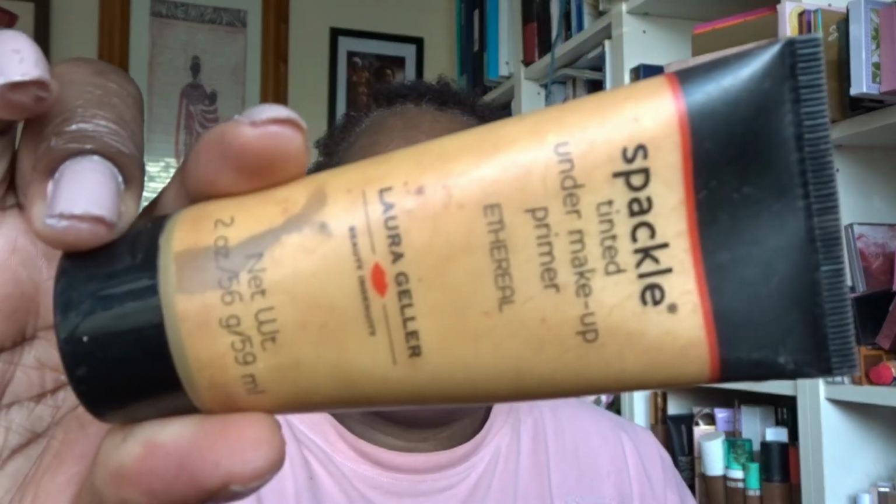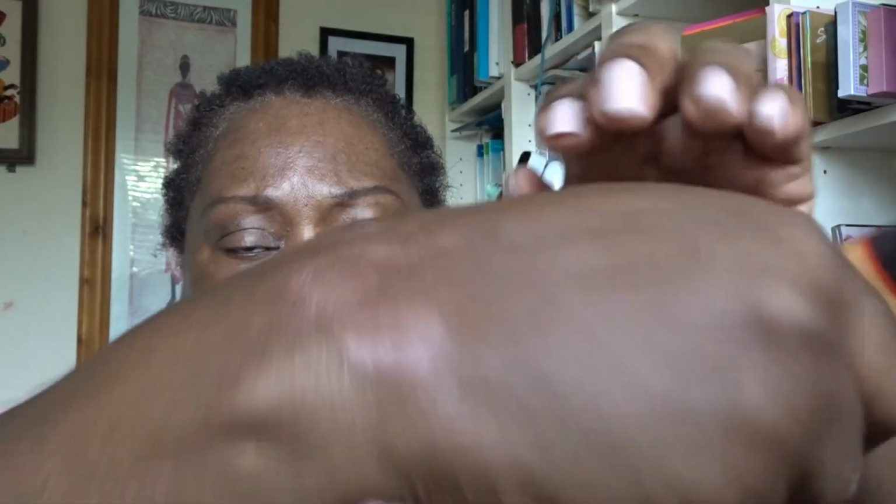So this obviously came in a kit. So this is a tinted under makeup primer in Ethereal. What kind of colour is that? Was that the original colour? Whatever it is, I don't think I'll be using it. So I think this is definitely going to be going in the trash. It looks horrid. Right, so that's the colour of it. I have no idea how old it is. Oh my lord. It's got a kind of goldy, oh dear.